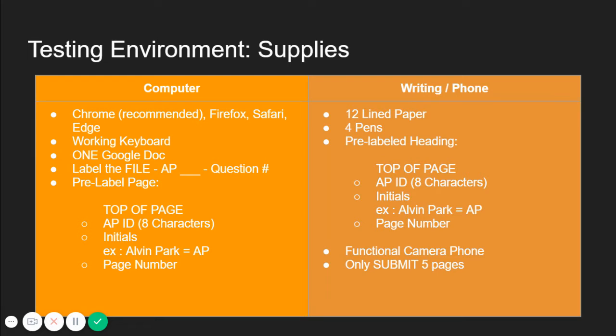Testing environment supplies. You may take the test on a Chromebook or a computer, or you can choose to take a test by writing your answers on paper. The requirements for your computer are that you need Chrome, Firefox, Safari, or Edge in order to open your e-ticket. Make sure that all buttons on your keyboard are in working order.